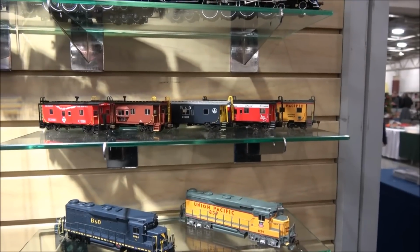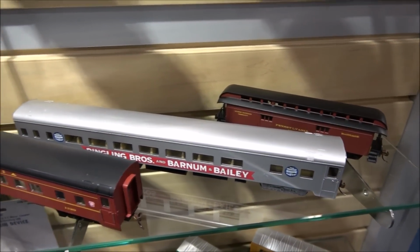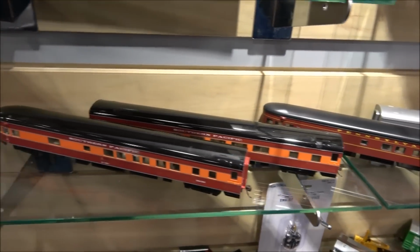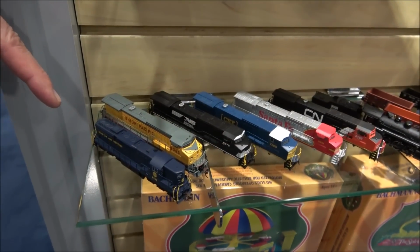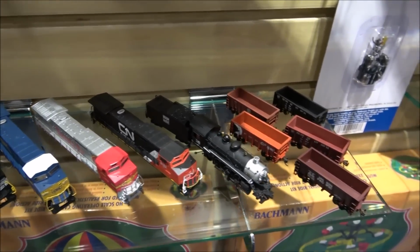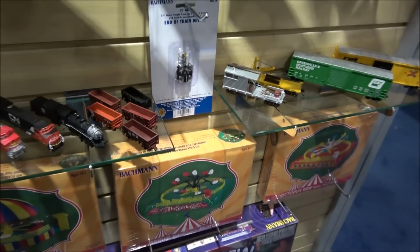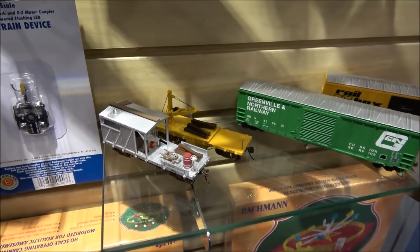New line of caboose. They've done a Ringling Brothers and Barnum and Bailey car, and some Southern Pacific and Pennsylvania Railroad cars as well. And they've got some N-scale items coming out. SD9 up at the end here, and then Dash 8s, I'm sorry. Dash 8s there. New ore cars. Also, got some old-time work cars at the end here.